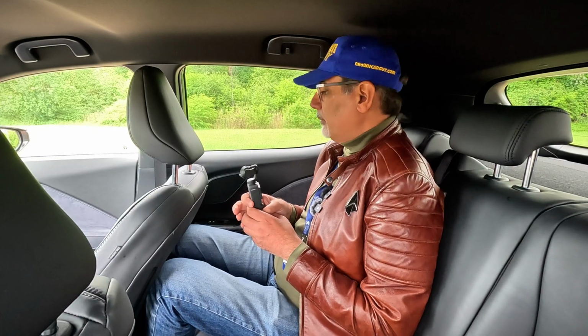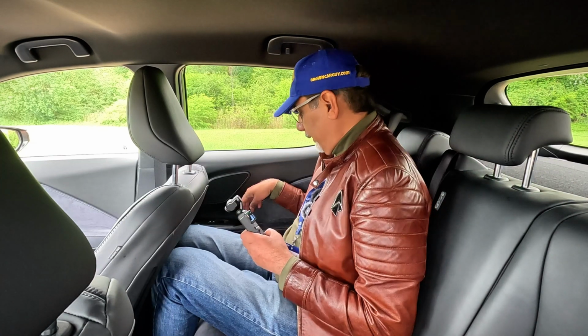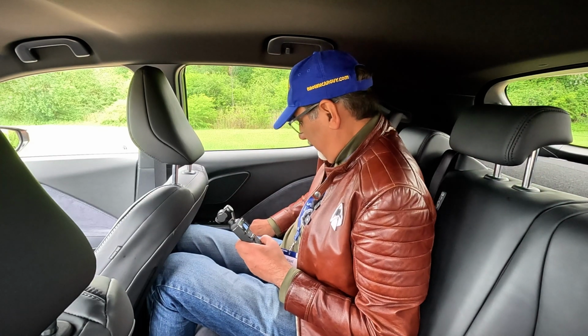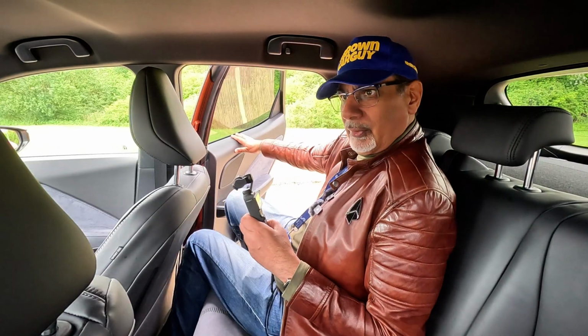So yeah, a bit tight, headroom's okay, shoulder room's okay, and even the feet are okay down there. They're actually fine. It's just the knees are really tight. Depends on how far back the seat is. We'll find out when I get into the front. If I can now. Okay, there you go. Wow, that took a while.